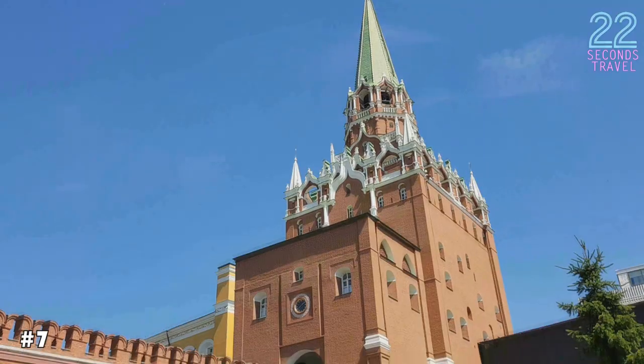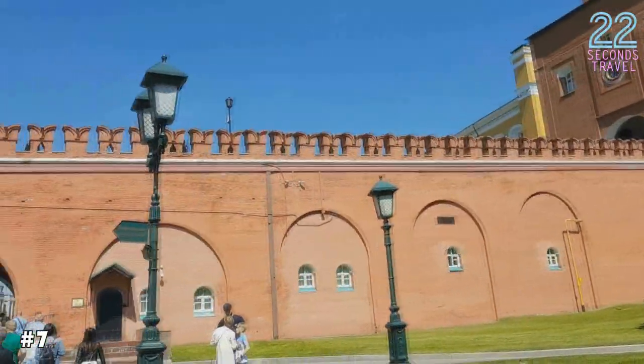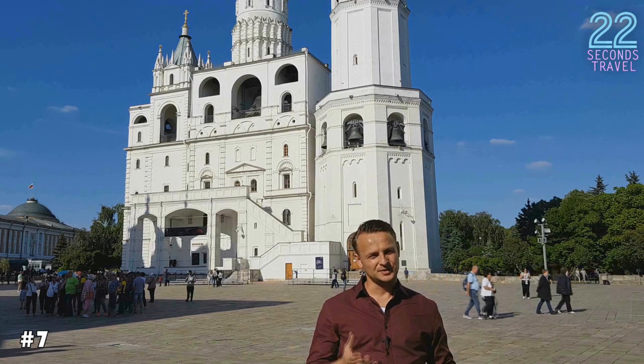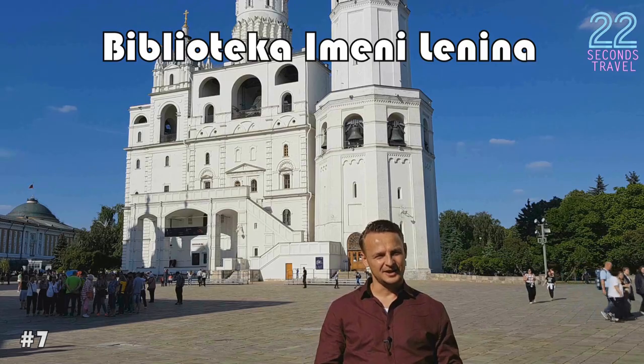Archangel Cathedral. The opening time of the Kremlin is between 10 a.m. and 5 p.m. The entry fee is about 7 euro. And the best metro station, the closest one, is Biblioteka imeni Lenina.